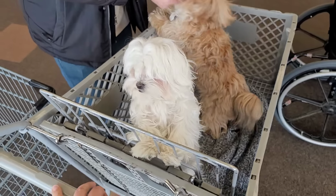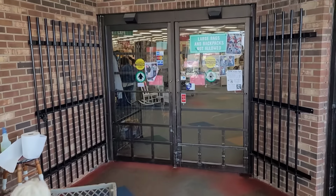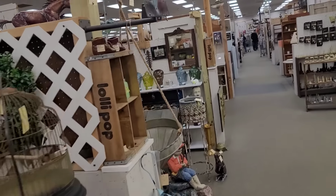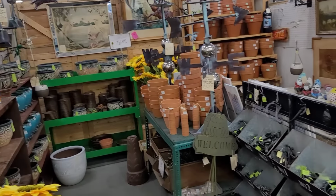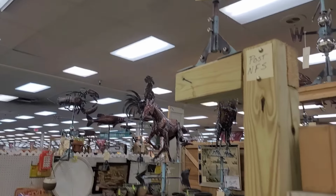Here we go. The babies are in the cart with my sweater down for an extra cushion. It's a Saturday. I don't know how I feel about it, but we're going to make it work. It's a large mall if you haven't been here with me before. There's new, there's old, there's vintage, there's antiques, there's outdoor stuff here, not what we're going after. So it's a big one.